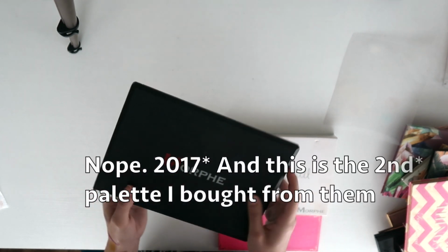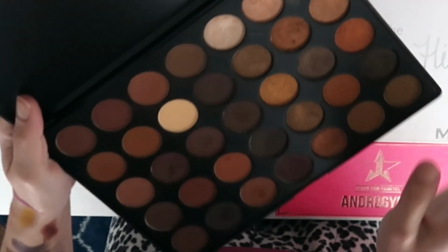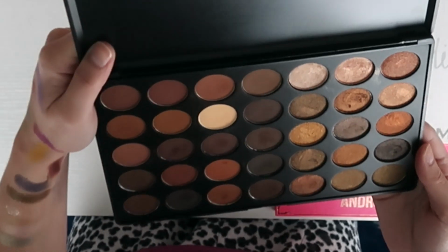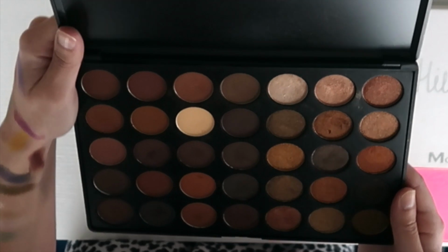So I first purchased from Morphe in 2018. This was the first palette that I bought from them, and this is the 35R Ready Set Gold palette. This had a bunch of brown shades and then a bunch of shimmery shades too. I know the 350 palette was super hyped, but I wanted something that had some beautiful, sparkly, shimmery shades rather than just having more variety of matte shades.